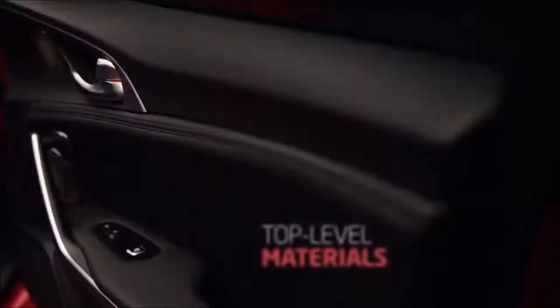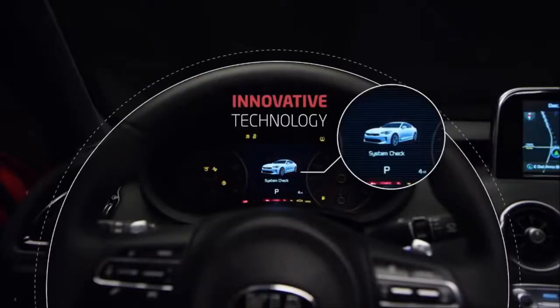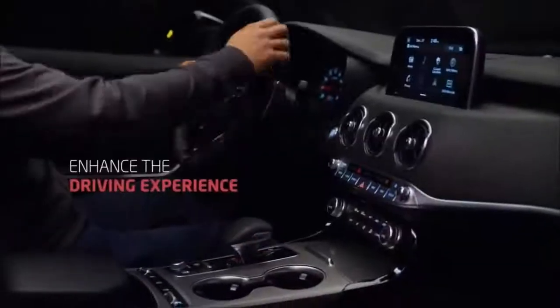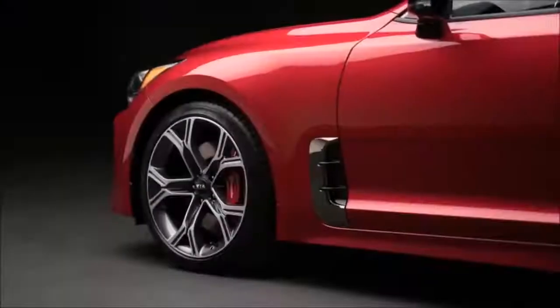Enjoy the interior's top-level materials, expansive head and leg room, and a suite of innovative technology to enhance the driving experience. The curve ahead beckons, and you'll never look at Kia the same way again.